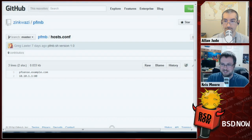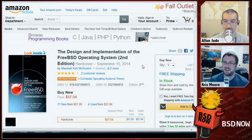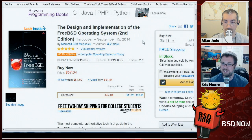Next up, though, some exciting news about books. Yes. The Design and Implementation of the FreeBSD Operating System. I guess we had mentioned before that pre-orders were up, but now it looks like it's shipping out. Yes. And you said yours is on the truck. Yes, mine's on the truck right now heading to your house.